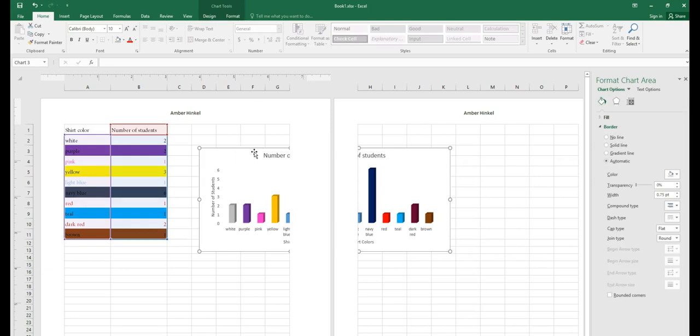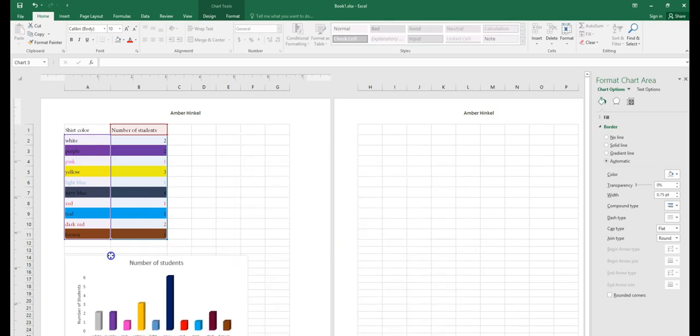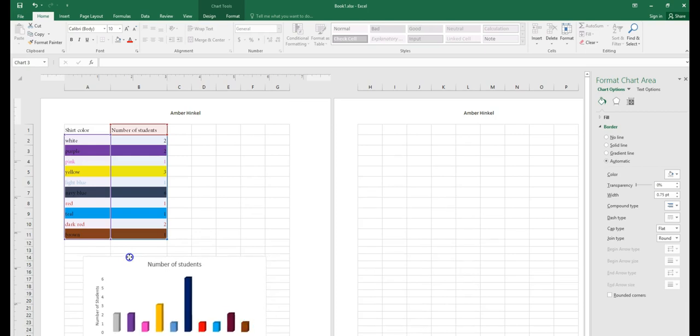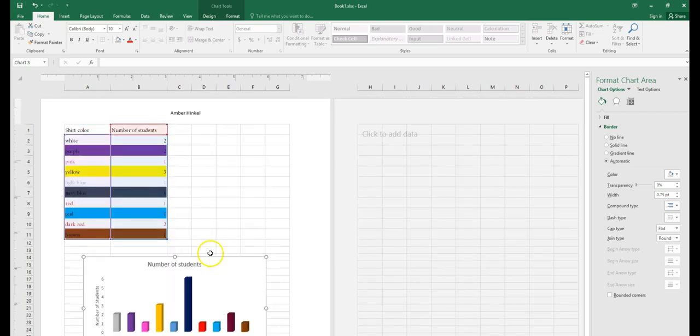My chart is in the middle. I don't want that. I want everything to be on one page. So I'm going to click on my chart so that it is outlined, and then I'm going to put my mouse over one of the lines and drag it down so that it is on one page. So this is what it would look like when it prints.